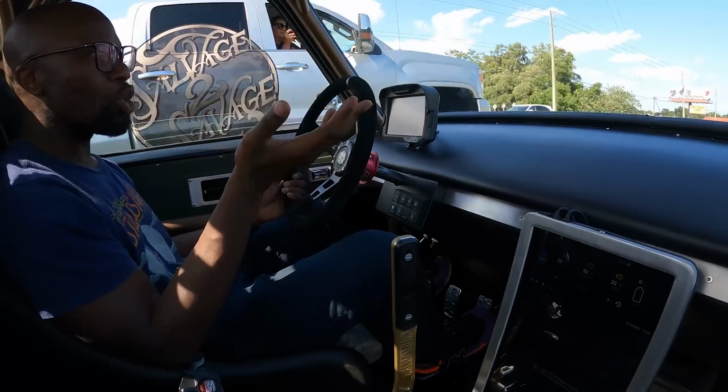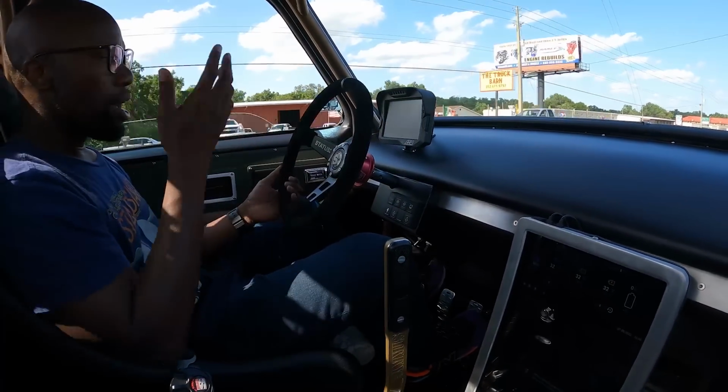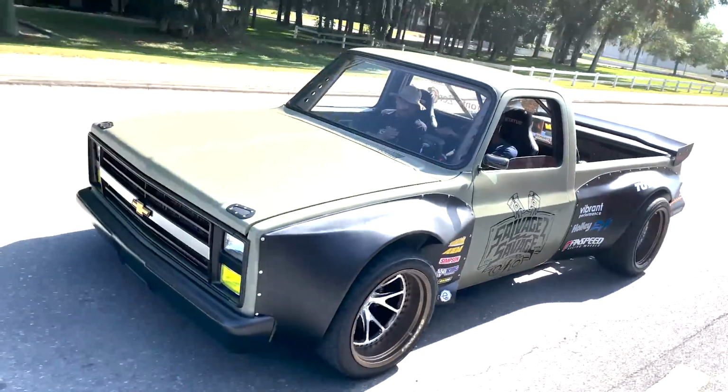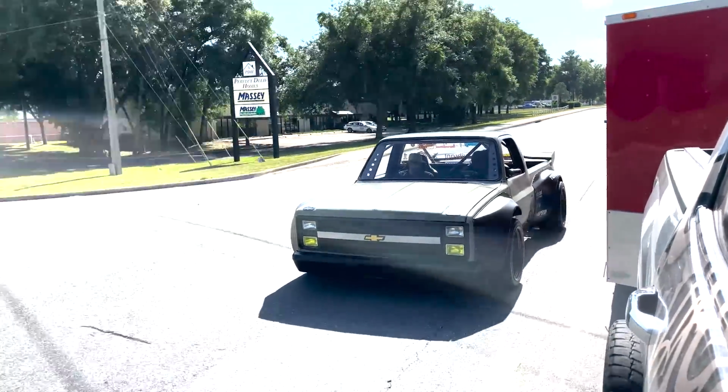I mean, you hear little squeaks, it's an older truck, but listen. All you hear is road noise. Yeah, all you hear is the tires. There's actual suspension now, which feels incredible. Yeah, that's the best part of it. It used to kill my soul driving it with no suspension.